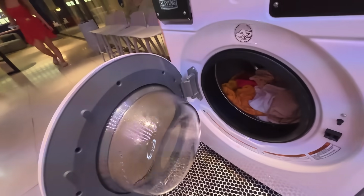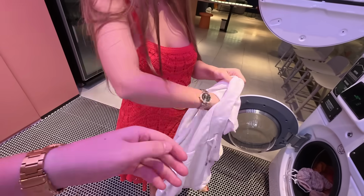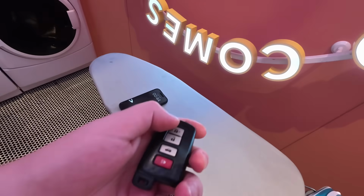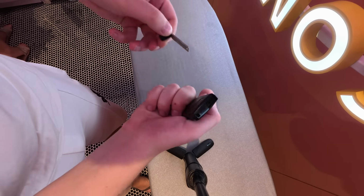Alright guys, this is where my key was. There's some other clothes. Well, there's my car key. Flipping heck, guys, I washed my car keys. Gotta dry it. How the heck did I do that? Unbelievable. Push. How do I take it apart?